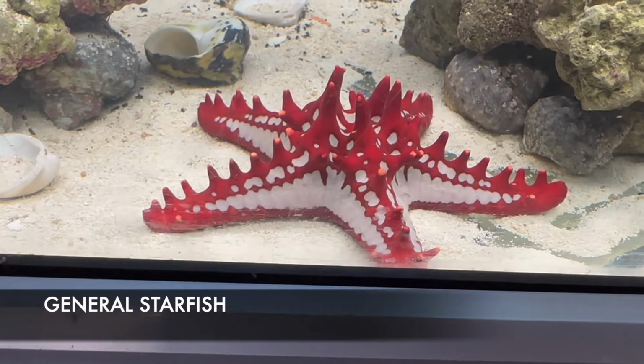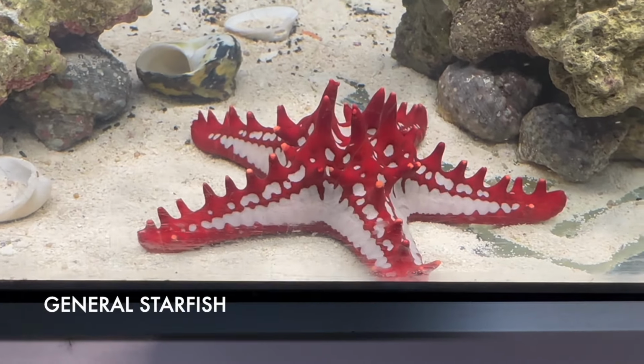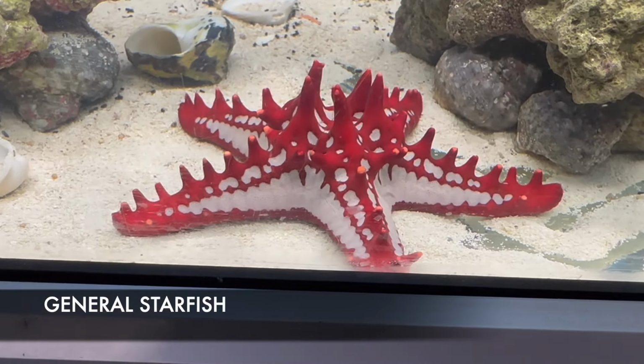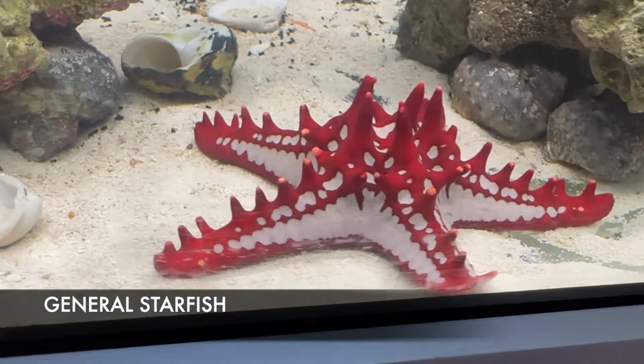This beautiful specimen right here is a general starfish. These guys can get up to a foot and will eat coral, so they are a fish-only tank. And they look absolutely stunning.